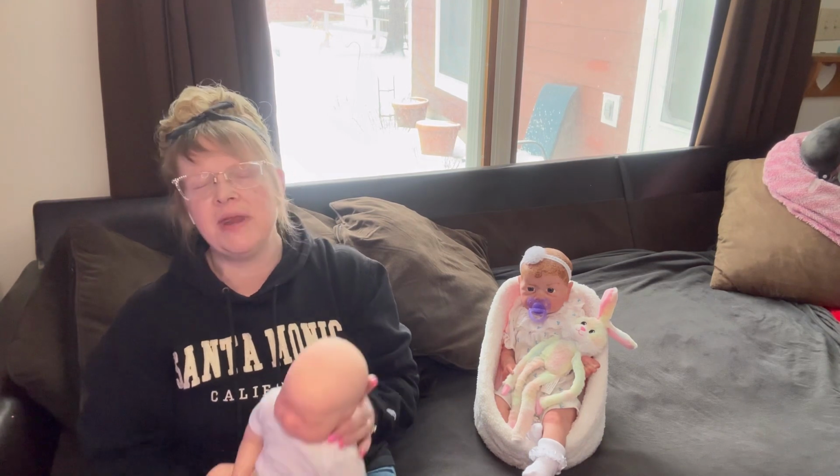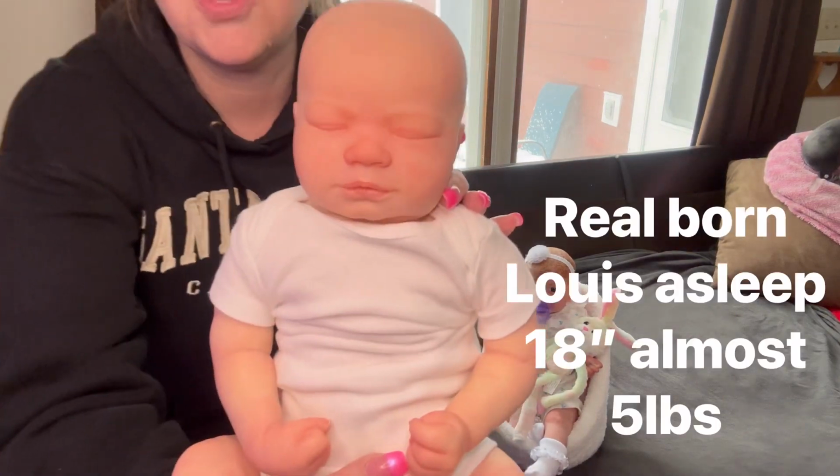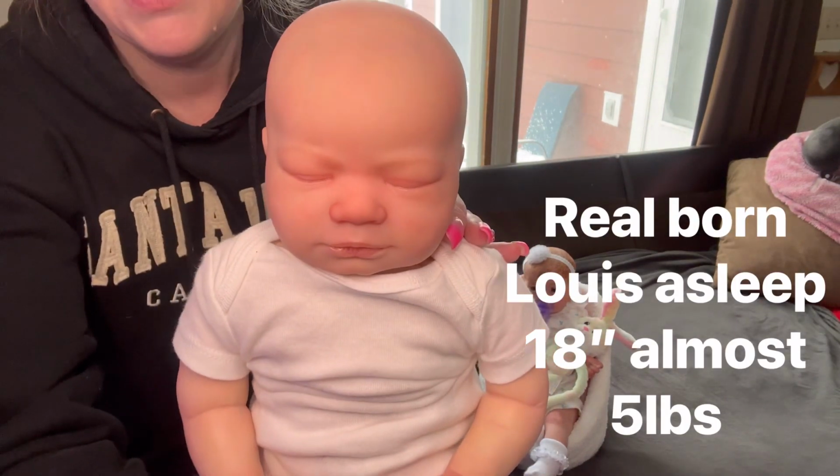It was off of Reborns.com, and she had it as a girl. So I just kept it as a girl. But now looking at it, it is totally all boy. I mean, it's based off a boy. But here it is here.